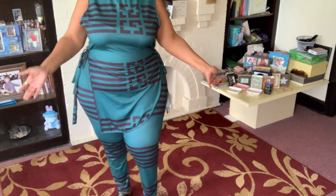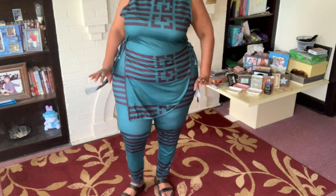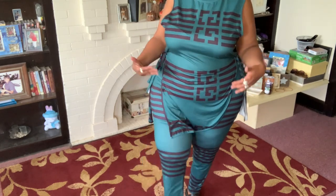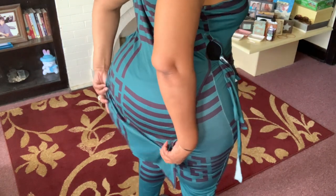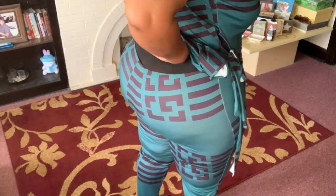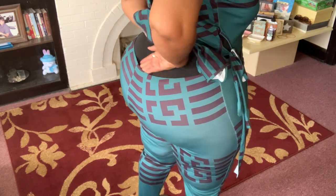Really cute design. I love the way that the lines are in the top and in the pants. I may keep this, I don't know, and not give it away because I do love the pattern of this set. I just can't fit these pants, child. I can't fit these pants because of this booty. I mean, it's all the way down. They ain't even coming up, you know, some of them come right here. But these are down in the valley, baby, down yonder, like I said.